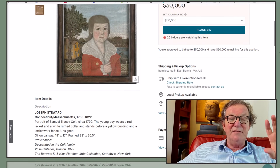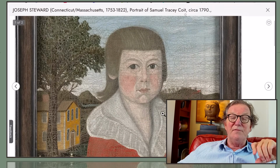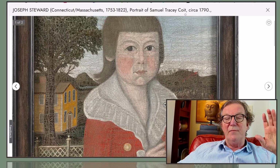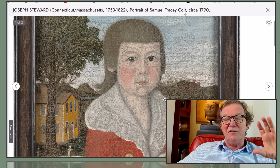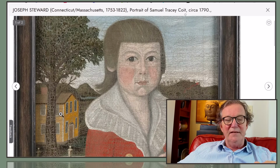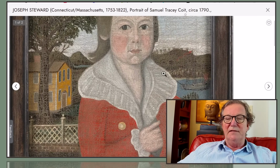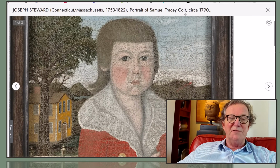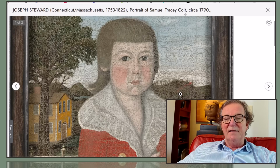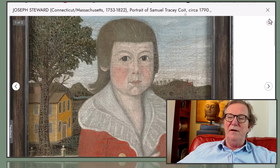It's 19 by 17 inches, the site size of the picture, but absolutely, it's one of these icons of American folk art. The facial expression, the details, the hair, the buildings, the sort of egg yolk yellow building in the background and so forth. And Nina Little's house was just full of stuff like this. It was a wonder. We got to spend some time in there, and it was absolutely fascinating. And they also had carousel horses and all kinds of crazy American folk art.